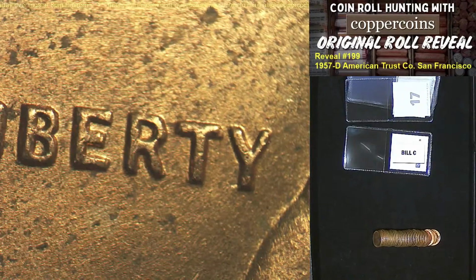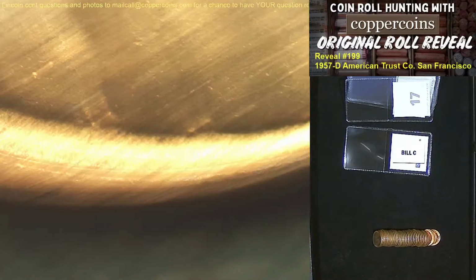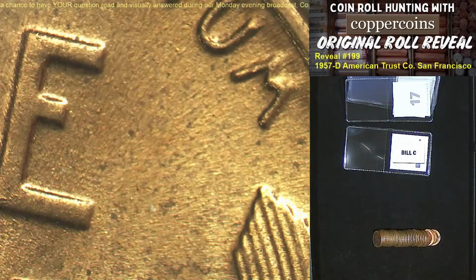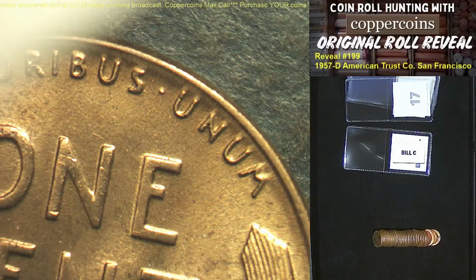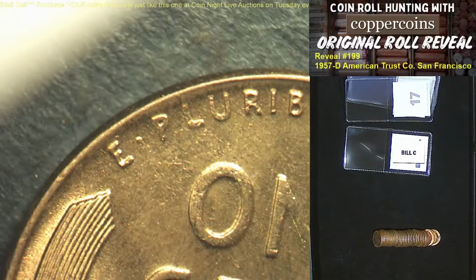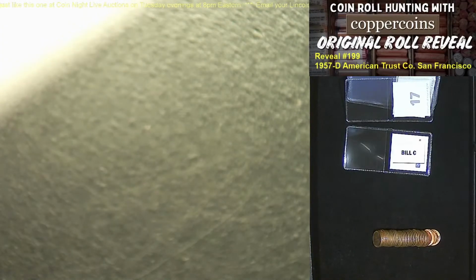Oh, farm dog. Okay. Move this one around in the lamp real quick and see what we can see with regard to any error stuffs on the reverse. I got nothing going on here. So I'm going to move on to the next coin. Got a little RPM on the obverse that we're going to pull this out for. Nothing on the reverse though.